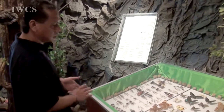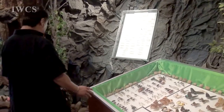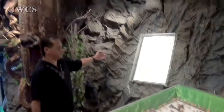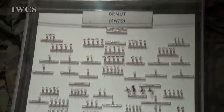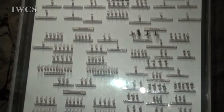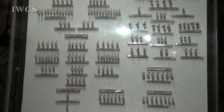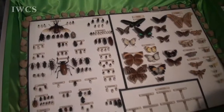Various species of insects are also found in Sarawak. Besides insects, we have the ants collection, which I believe is very tedious work. Yeah, it must be very difficult work to preserve all these insects. Preserved very well until today.